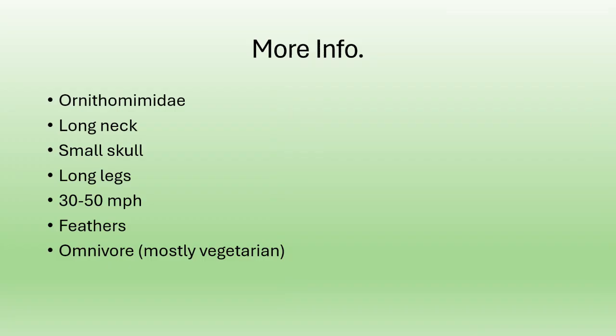So the more information here is that, like I said before, Struthiomimus is part of the Ornithomimidae, and so ornithomimids, and so these are the ostrich-like dinosaurs, and that includes Gallimimus, Ornithomimus, etc. And their features would be just a long neck, small skull, and long arms, of course, with 3 fingers. They've got really long legs and they're designed for speed.